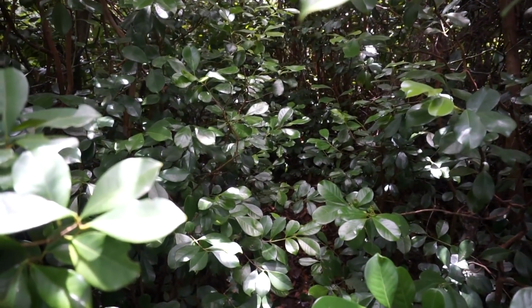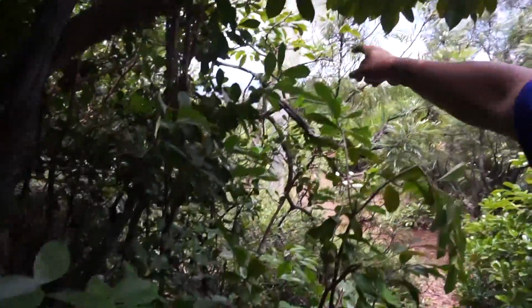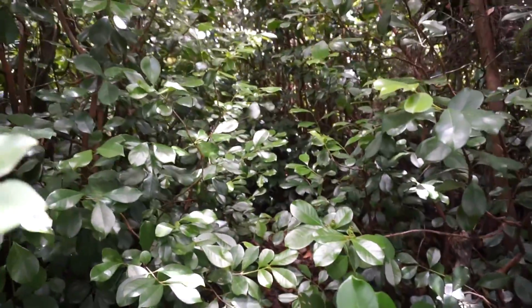Okay, guys, this is the path past the cross. It's the cross over there. You gotta kind of go through the brush, and then I promise you that there is a path. All right, let's go.